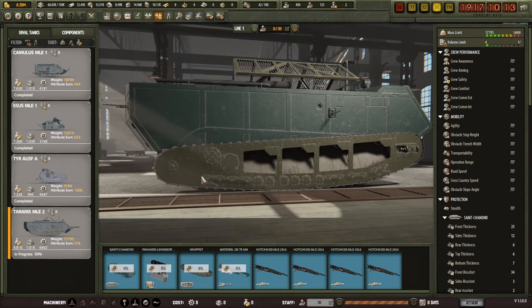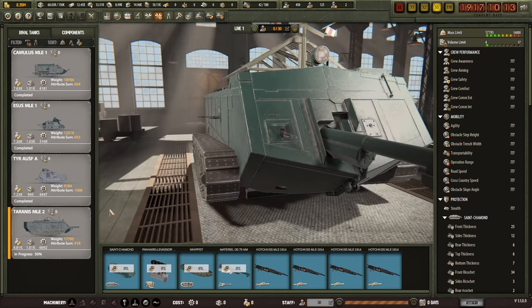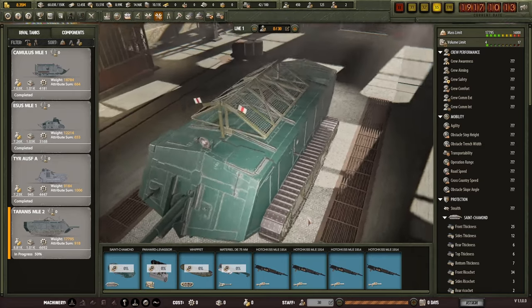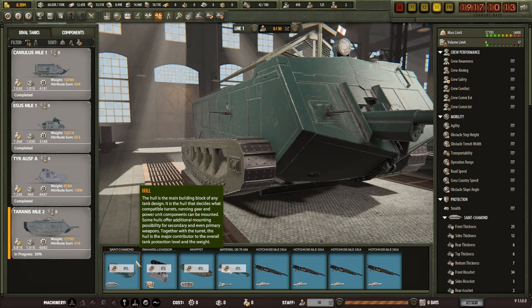And what to pull apart first? It's got Whippet running gear on it. That is interesting. The French have our technology. Oh, my. The dirty French. They stole our Whippet tracks. The Saint-Chamond.